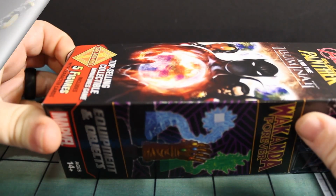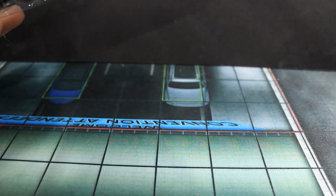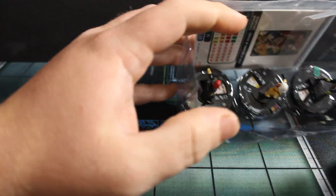Second from the left, back row. See what we get in here. Should be hitting some rares. I'd like to see something with a gem soon. I haven't seen any gems yet. Wow. Okay, we are on a roll here.